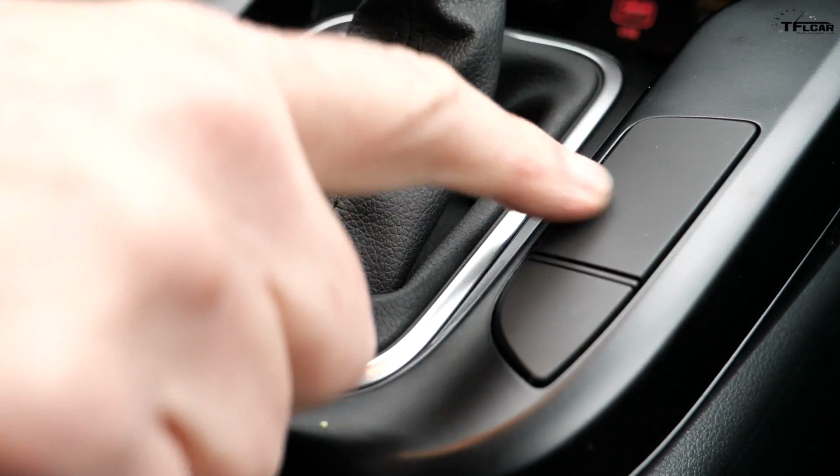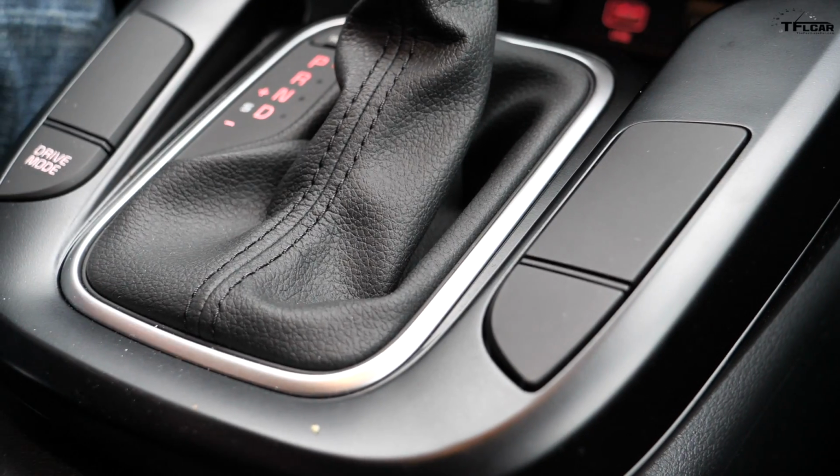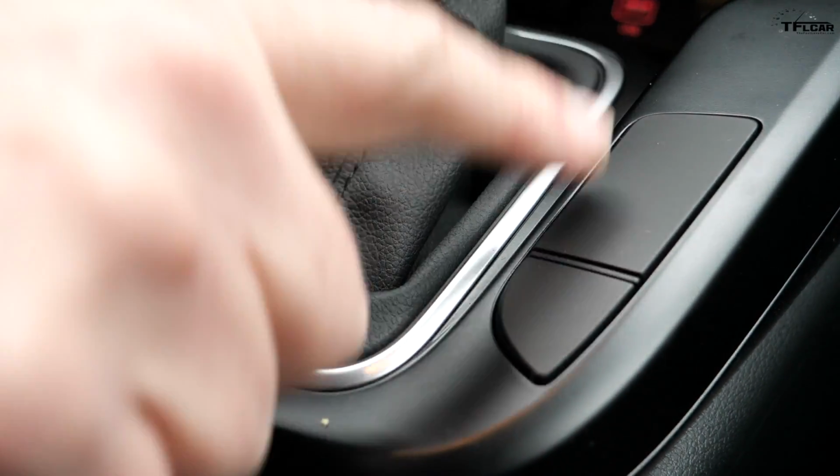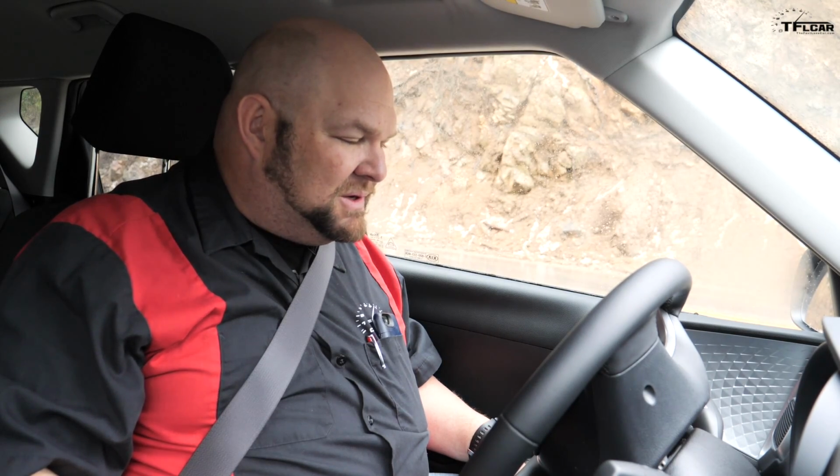There's nothing quite like having blank spots in certain areas in a vehicle to show you, yeah, you could have splurged and bought more buttons, bro. This would be the spot right here. No heated seats, no heated steering wheel. That's what these blank spots are that surround the gear lever. But, you know, that is how it is on most vehicles.